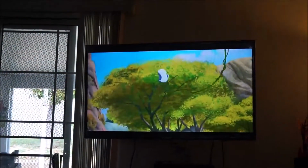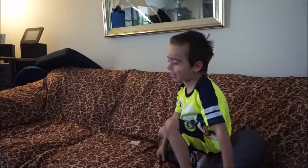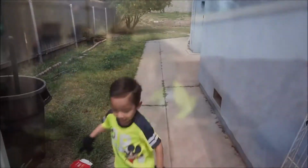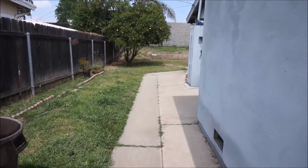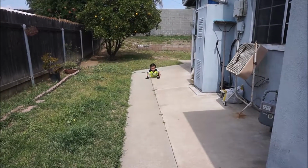One of Leo's favorites. What show is this, Wee? Lion Guard. He thinks he's a lion. Oh god, of course Leo likes to follow what the dog's doing. And safe! And that's how we get boo-boos.